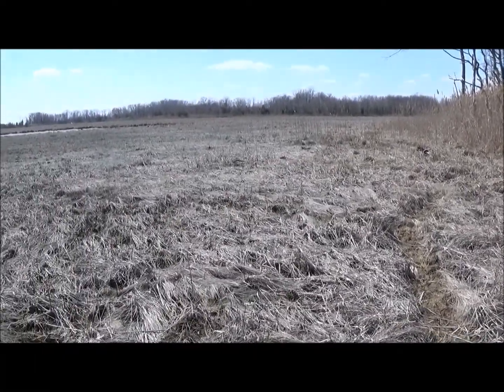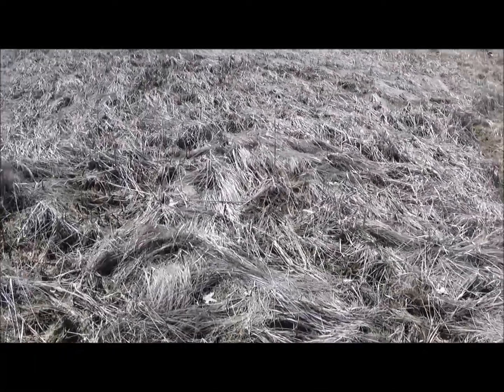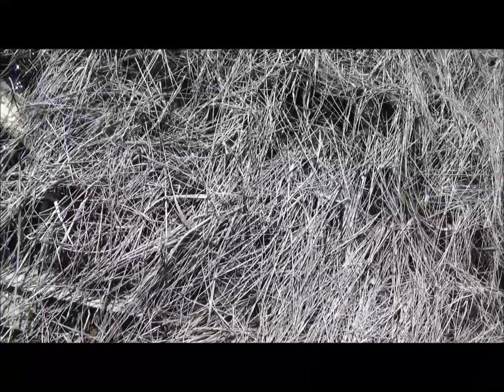There was a stump I saw from the reeds, and I thought, wouldn't that be neat? Wouldn't that be cool? But once I got over to it, it was rather larger than what it had first originally appeared to be. And I should have known, as wet sounding as this grass was.